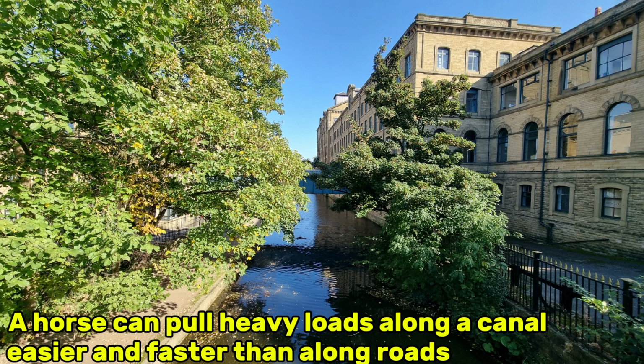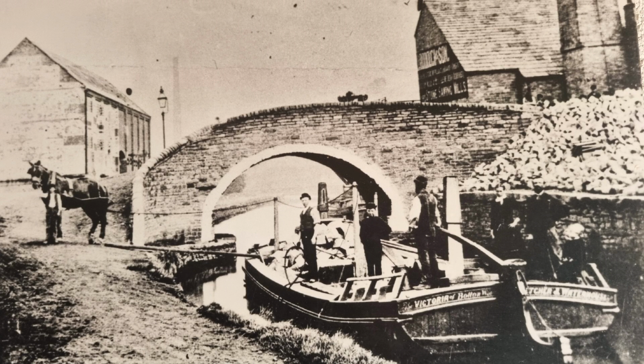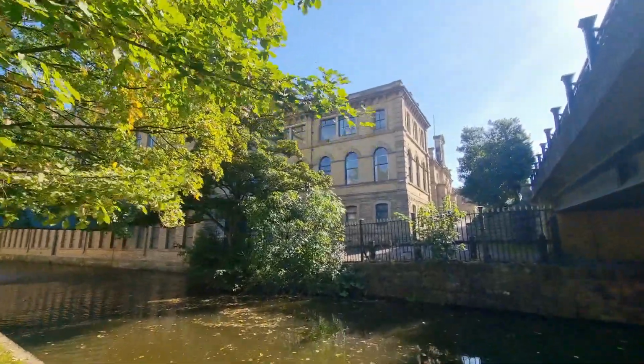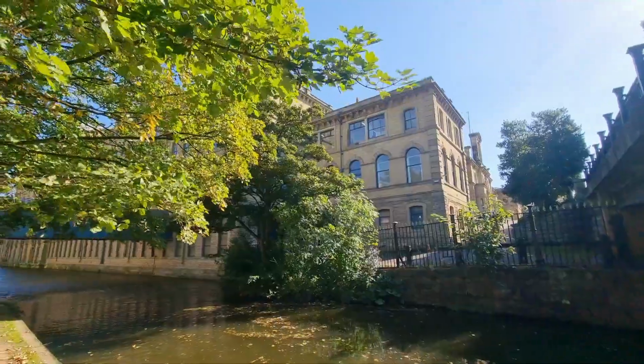During the Industrial Revolution, horses could carry a lot more weight faster and cheaper across water rather than land. The canals were much easier access compared to bumpy, uneven roads. Because canals were not tidal and did not have a strong current, the horses were able to pull the barges in either direction with the same amount of effort.